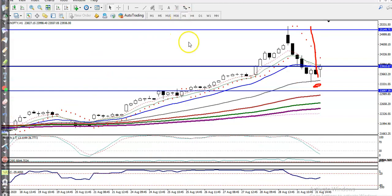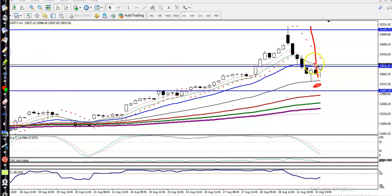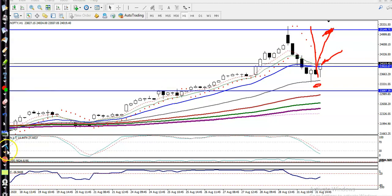Now on the H1 chart here you can see there are 20 moving averages almost around 23,900. If I get any buy opportunity, so definitely I'll go for buy and target will be somewhere here, I can say previous higher point.